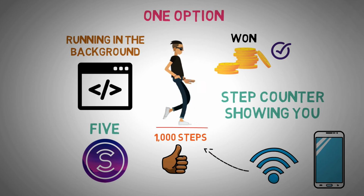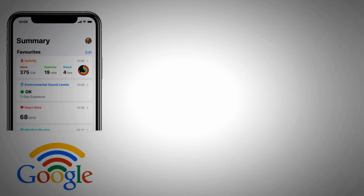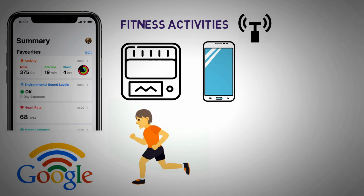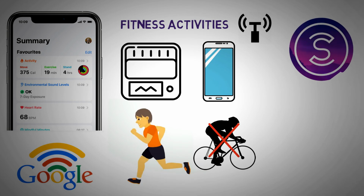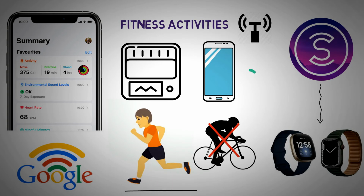The only requirement is that you have your mobile device connected to the internet at all times in order to continue tracking your steps. The Sweatcoin engine is powered by Google Fit, a health tracking app for Android devices developed by the search giant Google if you're not already familiar. But fitness activities are recorded using sensors in a user's activity tracker or cell phone. Only running and walking are currently tracked, not cycling. And it's worth noting that Sweatcoin does not currently interface with wearables such as Fitbit or Apple Watch. Sweatcoin can only track your steps if you carry your smartphone on you.